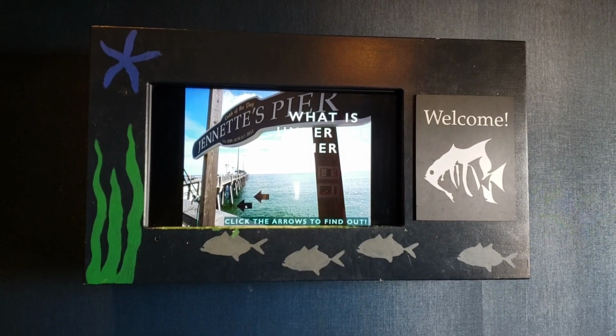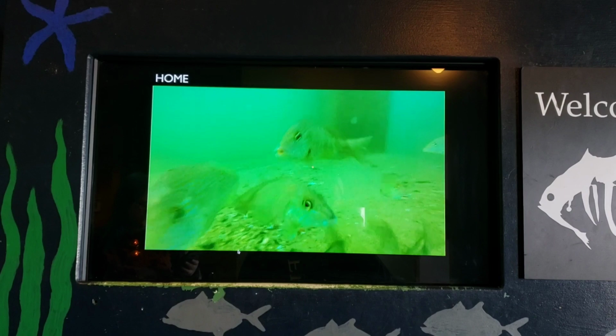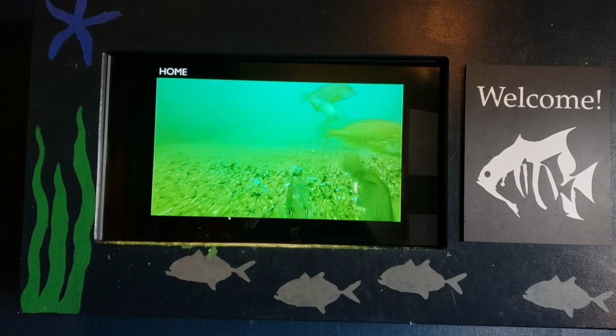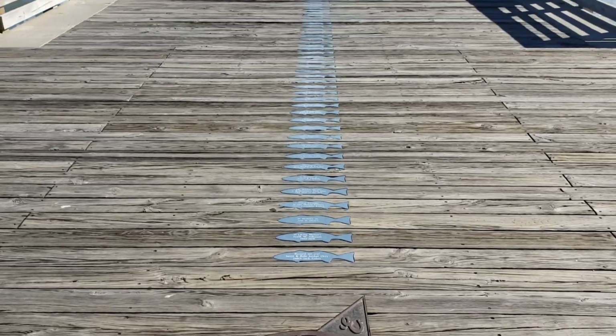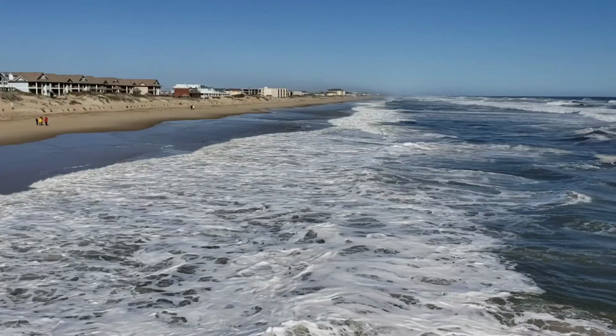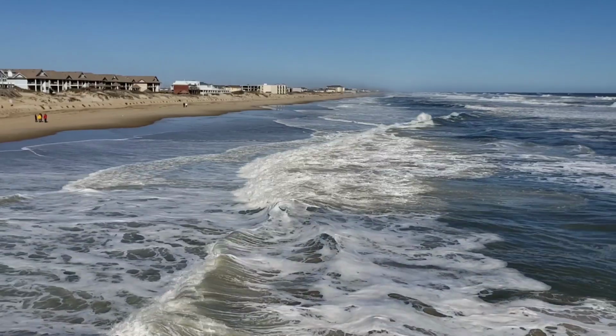I don't know if I could go back there or not, so if they're having an event, I don't want to walk in on them uninvited. But you get the idea of how awesome this place is, though. Really love it here a lot. This is one of the many views you get from Jennette's Pier when you're out on the deck like this.